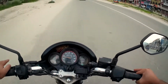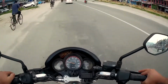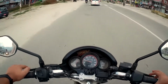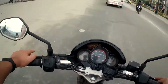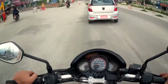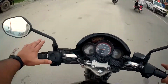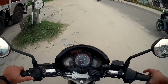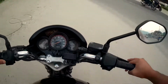So you will press your clutch first when you are riding at relatively lower speed. That means if you are riding at a speed of around 20 to 30 km per hour and you need to stop your motorcycle, then you will press the clutch first and then you will press the brake. So you can see my speed is around 30 km per hour, and if I need to stop my motorcycle, I'll press the clutch first and then I'll gently press the brake. Okay guys, this was the first situation.